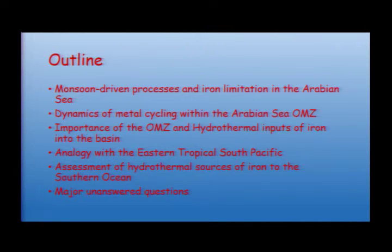It's indeed the most dynamic place that I've ever studied. I'd also like to talk, moving on to some of the new novel findings from GEOTRACES, the importance of the oxygen minimum zone and hydrothermal inputs of iron into the basin. So this is expanding on a lot of work that is being carried out by GEOTRACES programs globally to try and learn more about the sources and sinks of iron in the oceans.